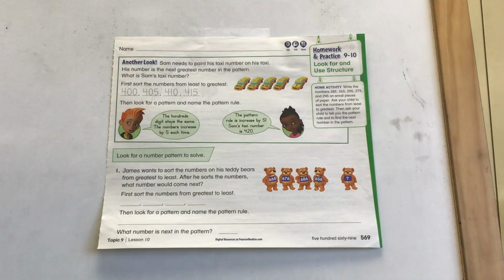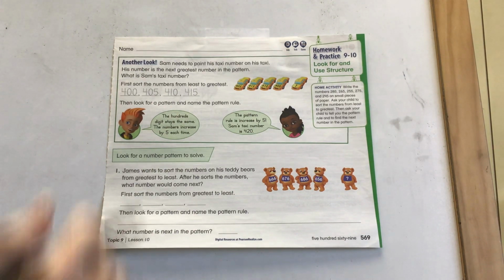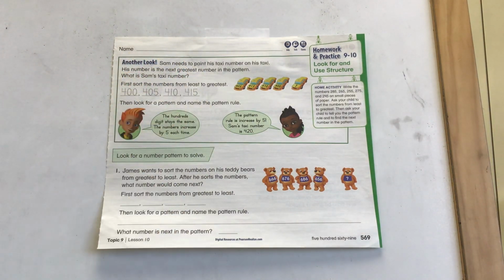All right, this is homework practice 9-10. We are looking for use structure. So Sam needs to paint his taxi number on his taxi. His number is the next greatest number in the pattern. What is Sam's taxi number?